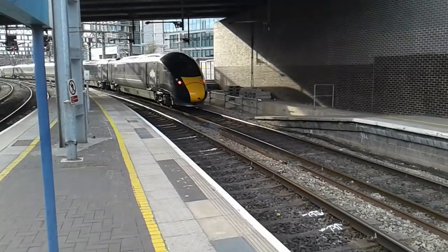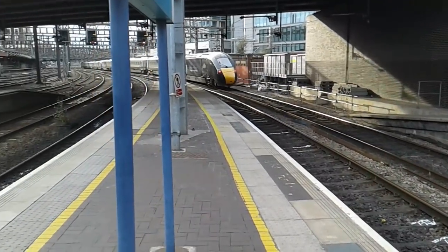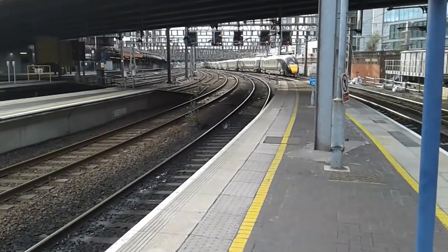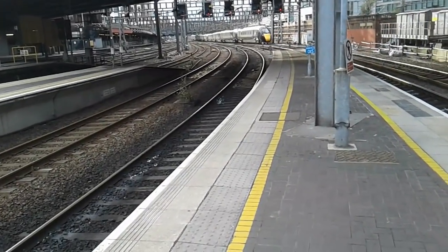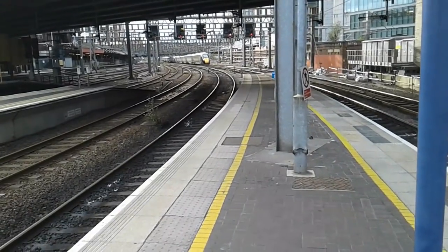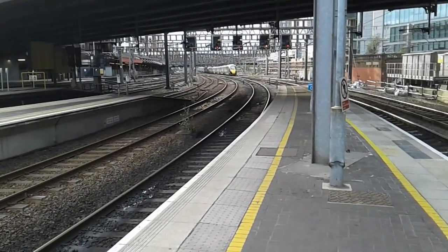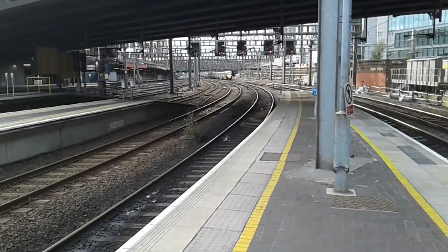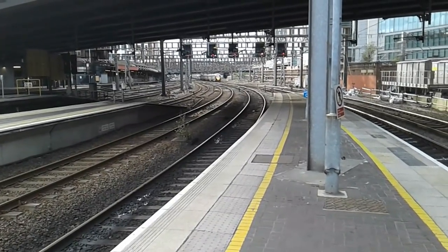Okay, as it's parting is 800023 with the 1800 Great Western Railway service to Bristol Temple Meads. 800023 is on the rear. I need a new set of ears because that was absolutely horrible. Sometimes I regret finding places to stand that I think would offer decent views, because half the time you end up standing in an area where the flange noise is just unbearable. Oof. I can still hear it ringing in my ears.